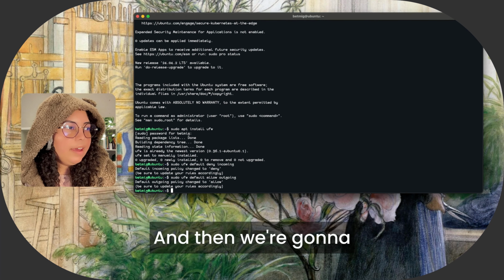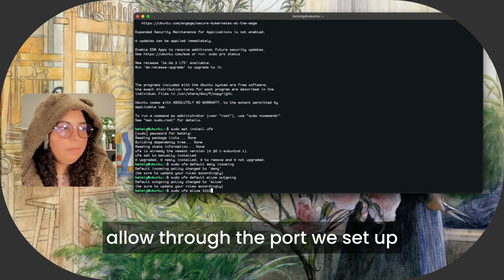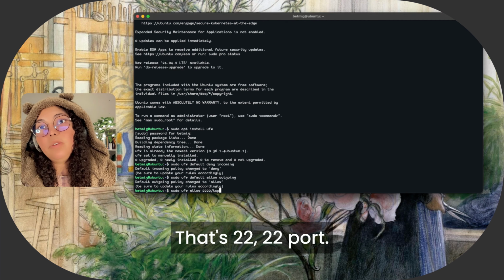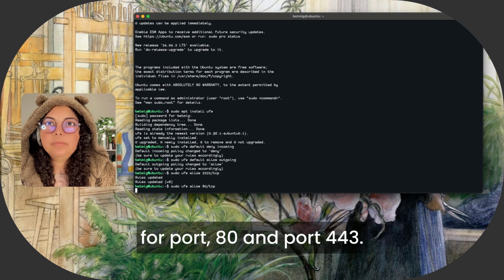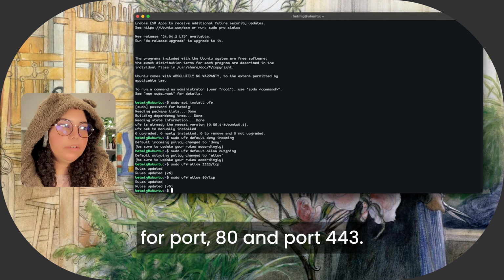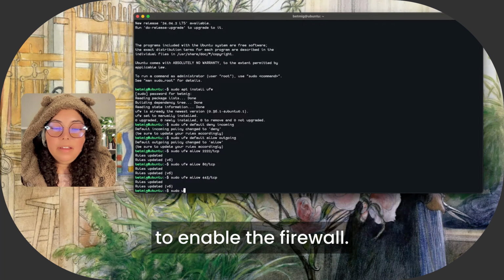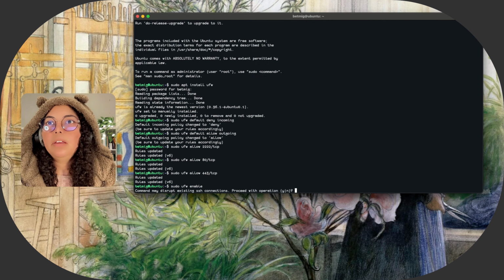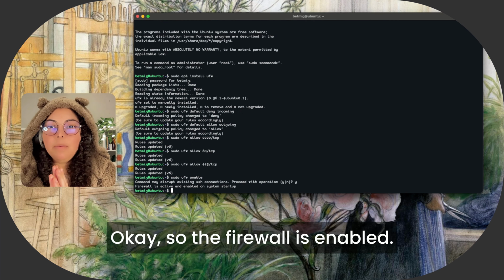Okay, and then we're going to do sudo ufw allow. We're going to make sure that we allow through the port we set up before, which is going to be TCP, 2222 port. Set it up. Bam, rules updated. We're also going to do the same for port 80 and port 443. Fantastic. Once that's enabled, we're going to enable the firewall. sudo ufw enable. May disrupt existing SSH connections. Proceed with operation? Yes. Okay, so the firewall is enabled.